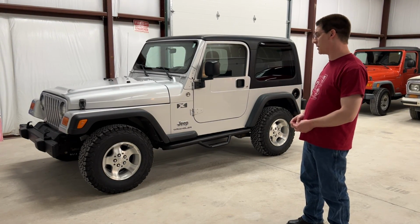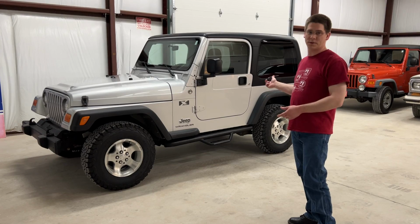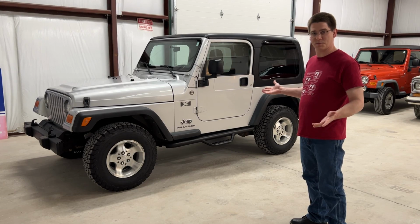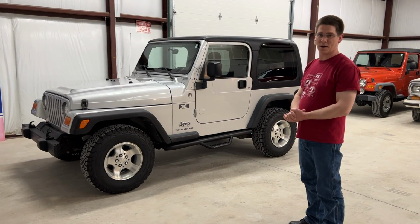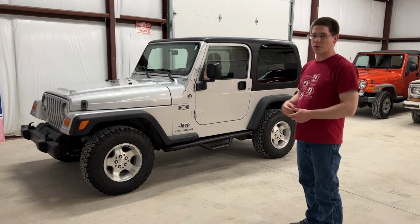It is a color code PSB, bright silver metallic. It's pretty much stock. It's wearing earlier TJ wheels because it had aftermarket rims on it. We had these in inventory. The tires were worn out from sitting, so we put 5 brand new tires on it, including the spare, and put these OEM factory Jeep wheels back on it. So they're technically factory stock Jeep wheels, but they really belong on an 04 or prior TJ.